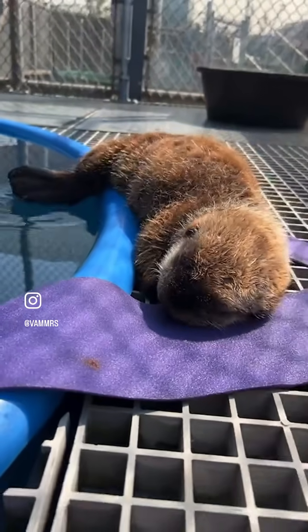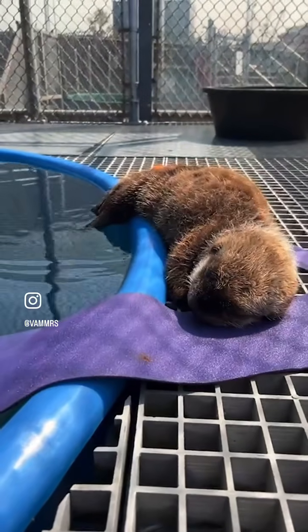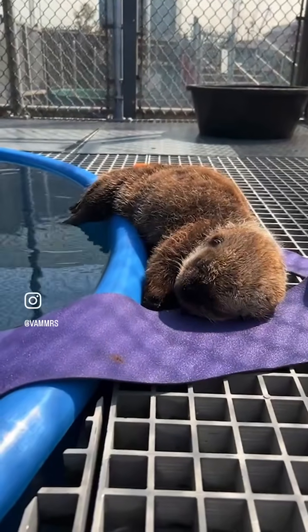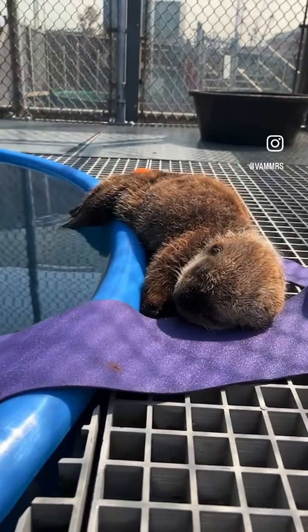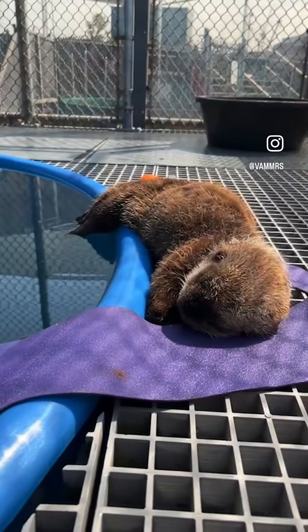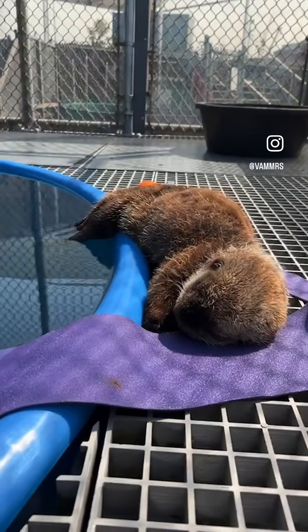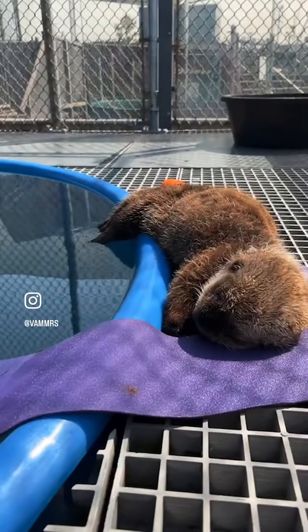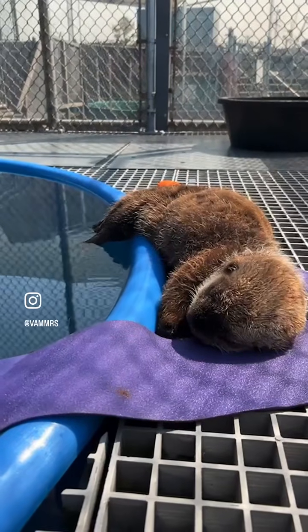So, good snooze. Very sleepy little otter. You can see her hind flippers there in the pool. As she spreads them out like that, that's how they help to thermoregulate. These guys are pretty good at doing that, especially Tofino now that she's a little bit older. So she's just keeping her little hind flips dipped in the pool, keeping the rest of her body dry, just being a great little otter.